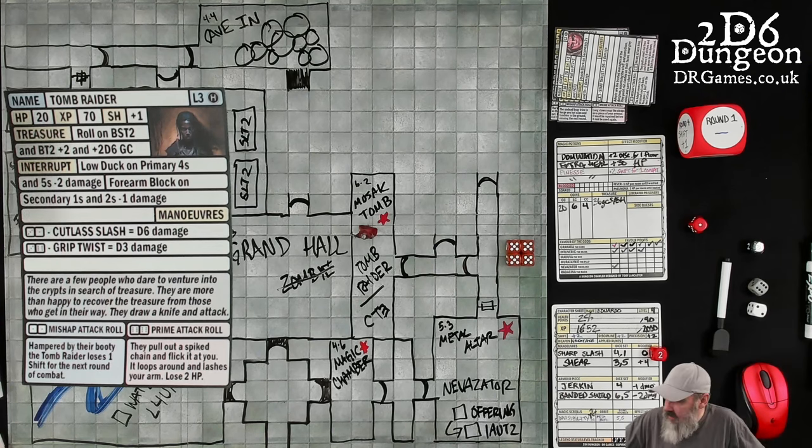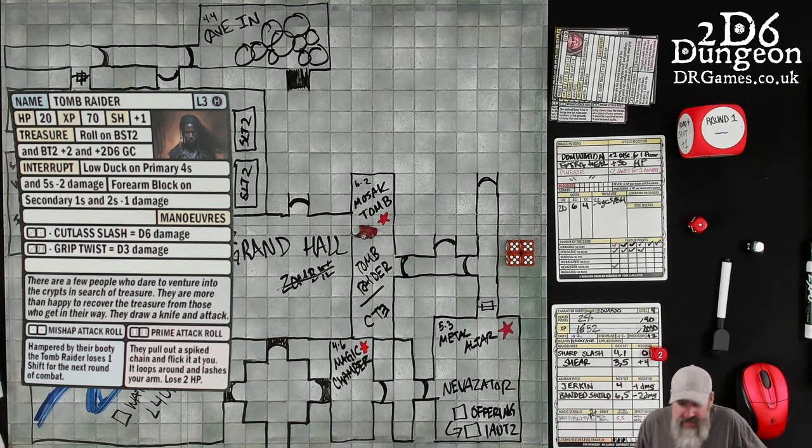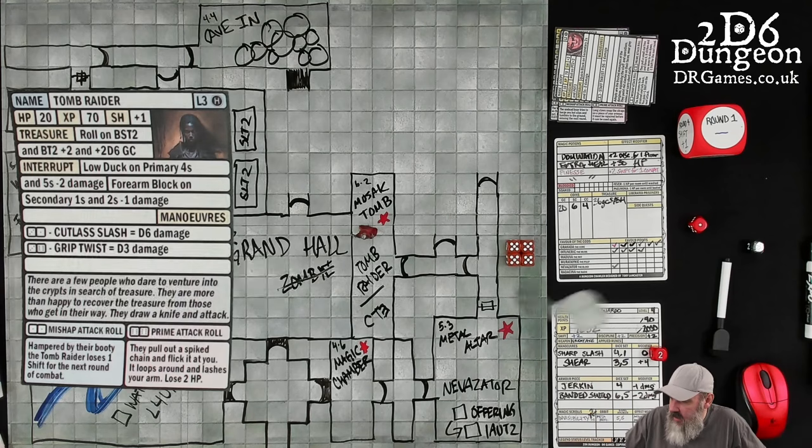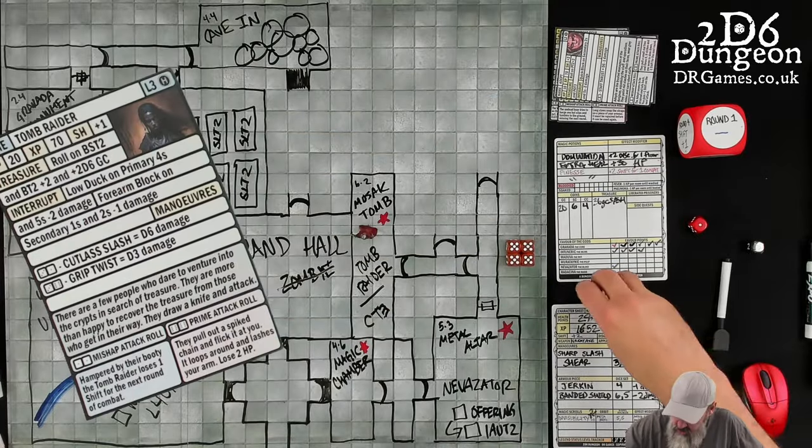I got nothing. Okay. Did I forget to use my shield on the last fight? I probably didn't even check it because I'm not used to having it. This is the first time I've had it. Maybe we forgot we had it and it was just strapped onto my back the whole time. All right, so we have 28 HP going into this fight with a Tomb Raider. Have at thee, Tomb Raider. And we have two whole shift points to go. Oh, we are just shy one.